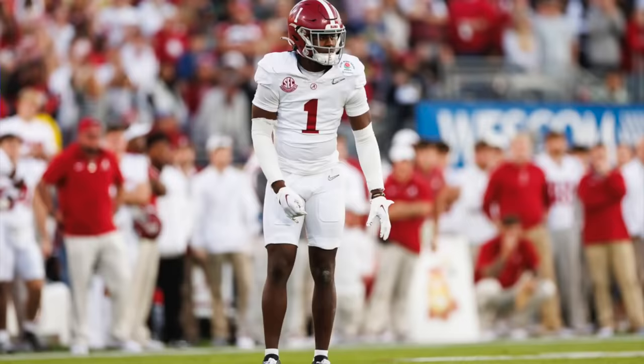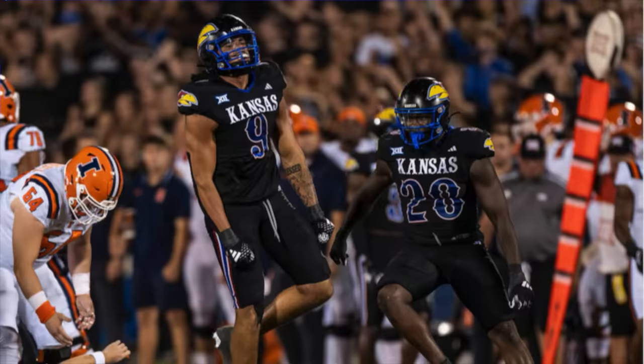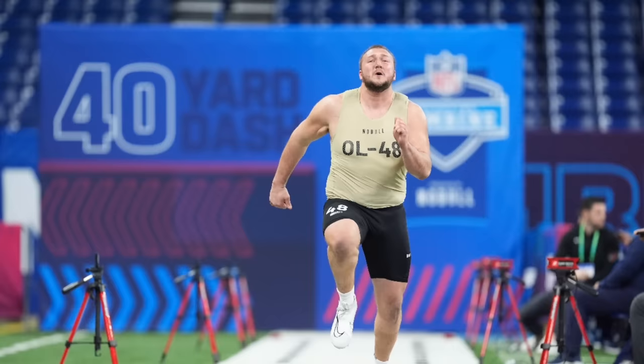So to recap here, at number 30, the first round, we had Kool-Aid McKinstry, the big physical Alabama press corner that I think the Ravens are going to like and have a pretty favorable scouting profile on. In the second round, we had the right tackle Blake Fisher out of Notre Dame. Maybe there's some familiarity there with Kyle Hamilton coming out of Notre Dame. Austin Booker, pass rusher out of Kansas. Fourth round, Brennan Rice, wide receiver out of USC. And then the guard, Jason McCormick, in the fourth round as well at pick number 130.